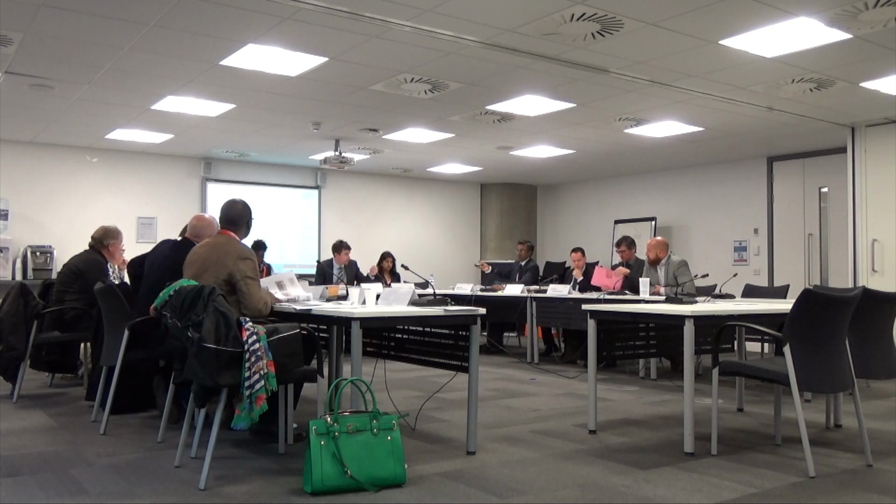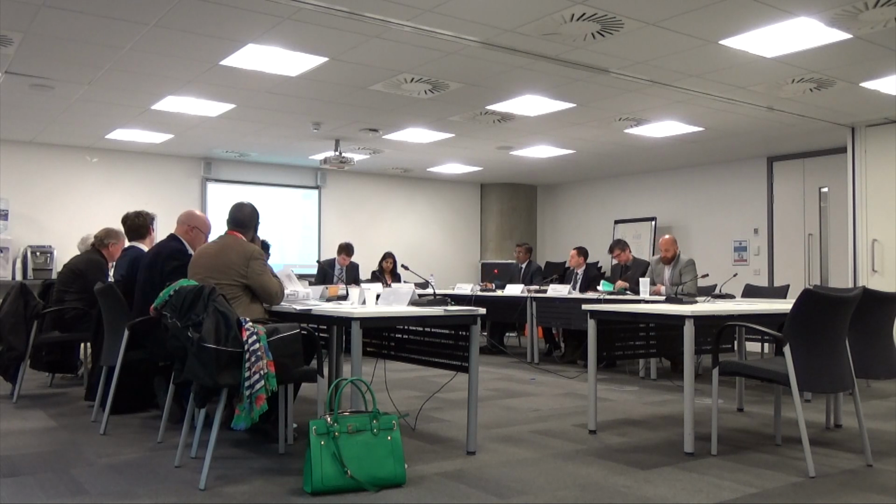Sure. The distance between the boundary of 49 and the ground floor part of the building would be 2 metres, and the distance between the boundary and the first floor, the second story element, would be 5.5 metres.